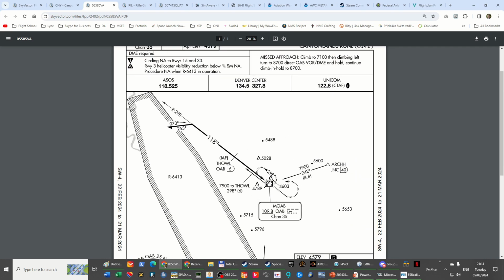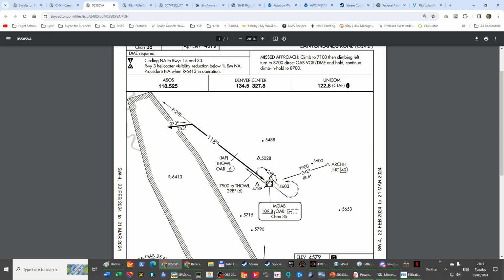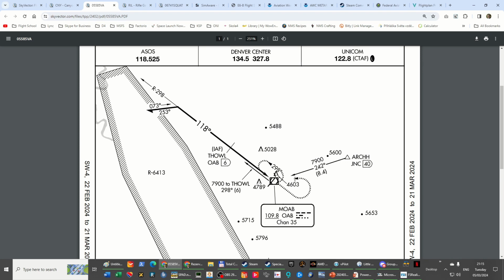If for any reason you are not able to make the runway, you need to climb to 7,100, then make a climbing left turn to 8,700, direct MOAB VOR and hold, and continue climb and hold to 8,700 if you are not there already. From this procedure, you can see that the entry will be the parallel entry to this hold. So you should overfly this, align with the course, make a teardrop here or a course reversal, and then continue holding.